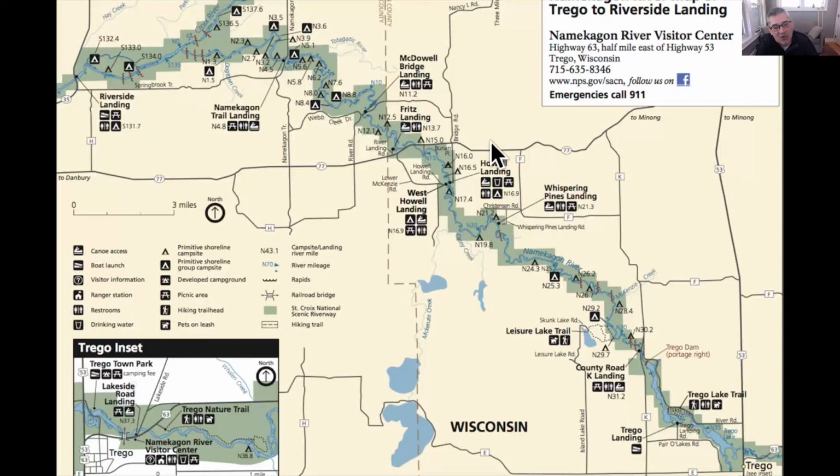Again, for the longer trip, I would put in at Whispering Pines and come down to Riverside. For the shorter trip, McDowell would be super short. You can camp down near the confluence of the two rivers, and then you're back out at Riverside at even lunchtime, you'd be done. So those would be my two recommendations for a 1 or 2 night trip with children.